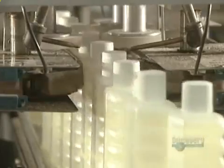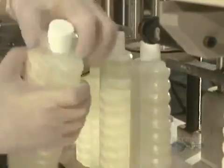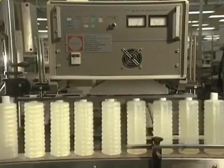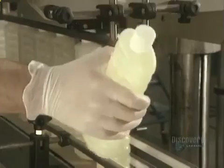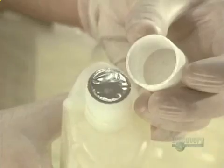This capper positions and tightens the caps automatically. Urethane rollers apply the precise tightening force. The bottles now pass beneath a sealer via induction, which generates a magnetic field, heating the metal piece placed in the cap. When hot enough, it welds itself onto the neck of the bottle.